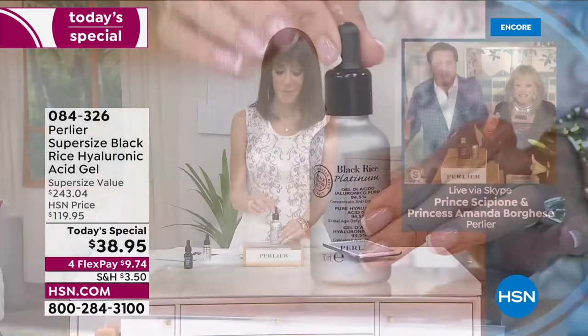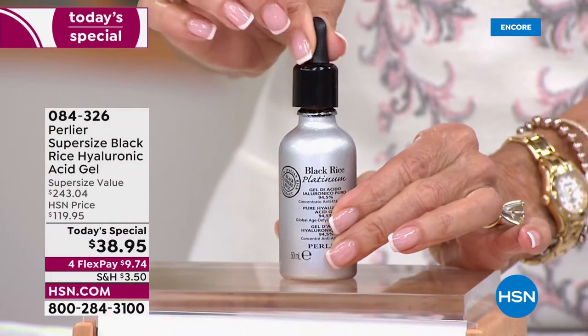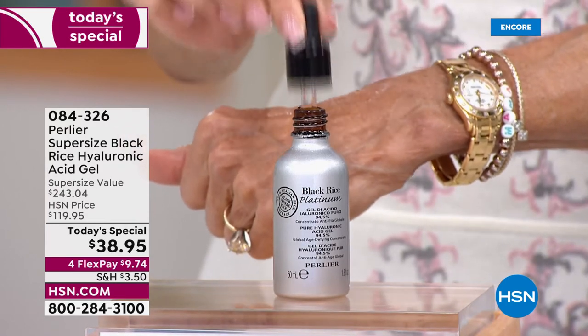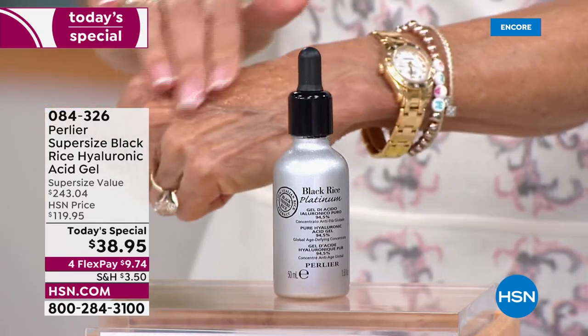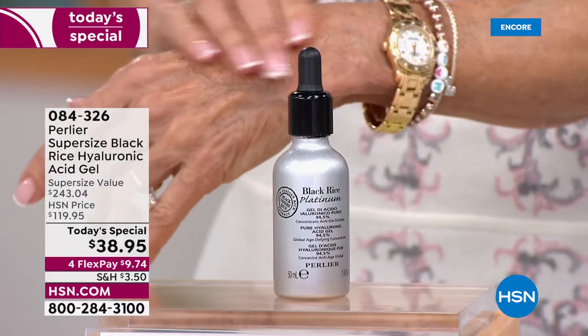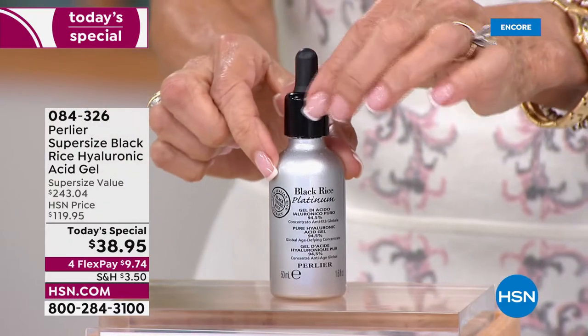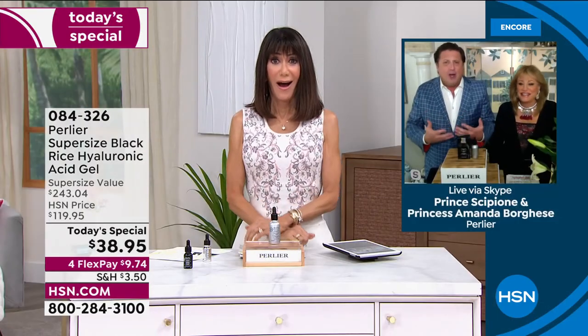Ladies and gentlemen, thank you for joining us, because tonight we are taking Perlier's legendary hero product, a 94.5% pure hyaluronic acid gel, one of our all-time bestsellers, tripling it in size, and then offering it at a today's special price that just takes pricing to a whole new level. And I think the hardest thing Mom and I talked about tonight prior to our show was, how do we talk to you when the value might be where people say, hey, at 38, how can it do that kind of work on our skin?